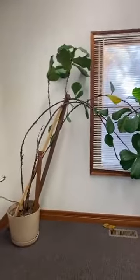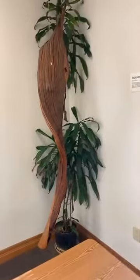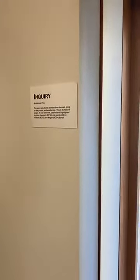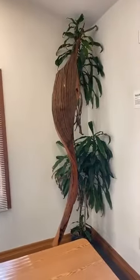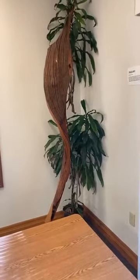Just wanted to point out a beautiful plant. It's been here forever. It's just growing and growing. And then we have another plant back here, but we also have some art. So this may just look like a piece of driftwood, but it's actually an art installation, as you can tell. So we pride ourselves in just having the most unique things. If you go to our website and look at our pictures for the staff, all of us have a photograph next to this driftwood. So I thought you'd be interested in that.